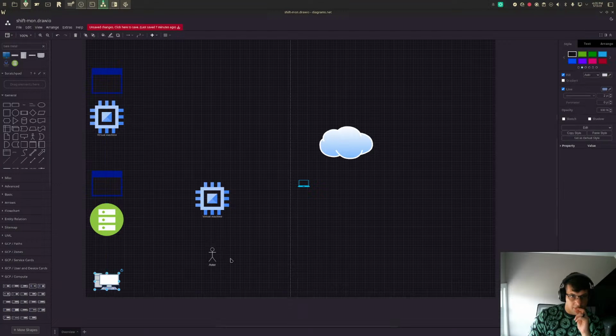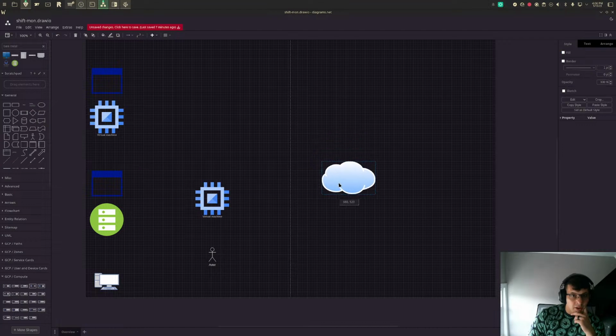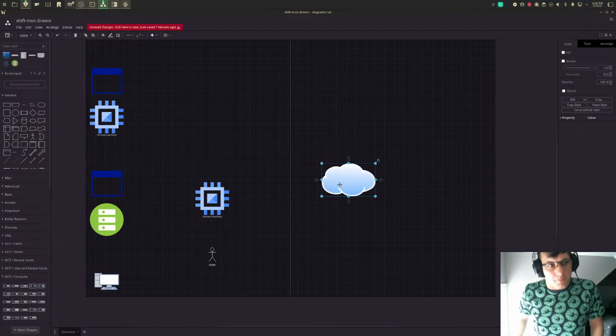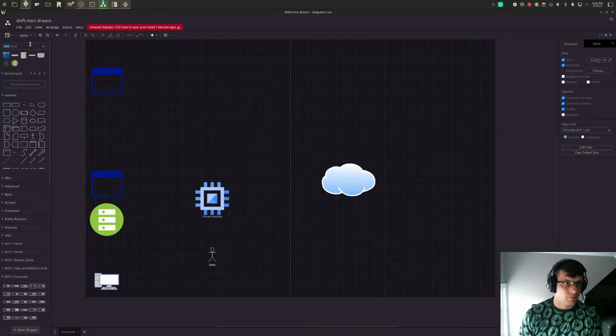So we have, those are 3 use cases. Then we have an actor with a laptop. We'll just do the actor. And then we'll have the internet over here. So now we need to start group or virtual machine.